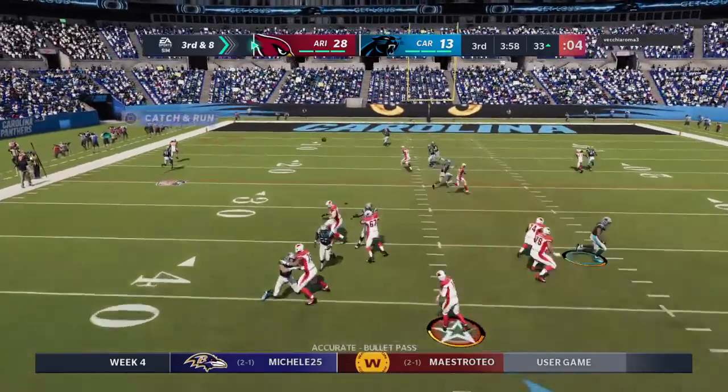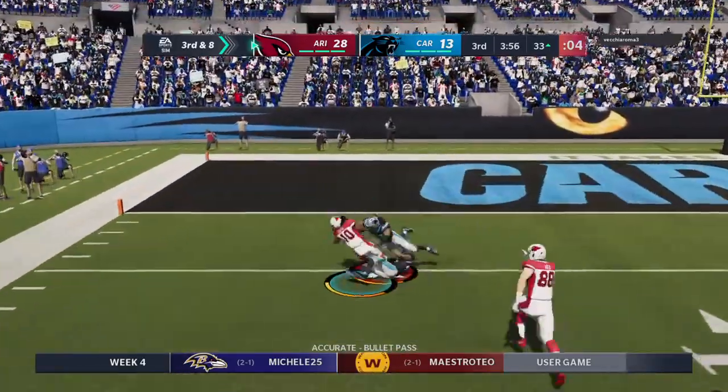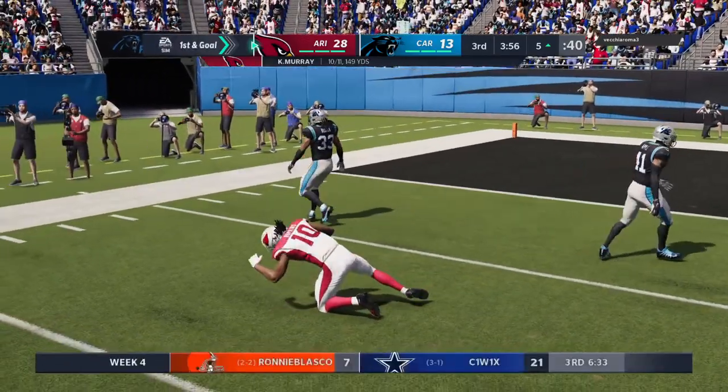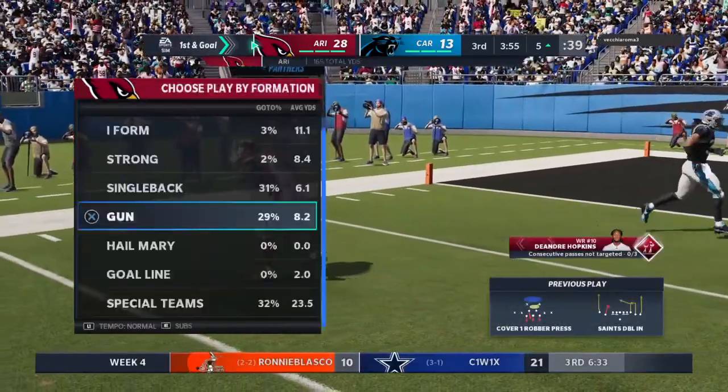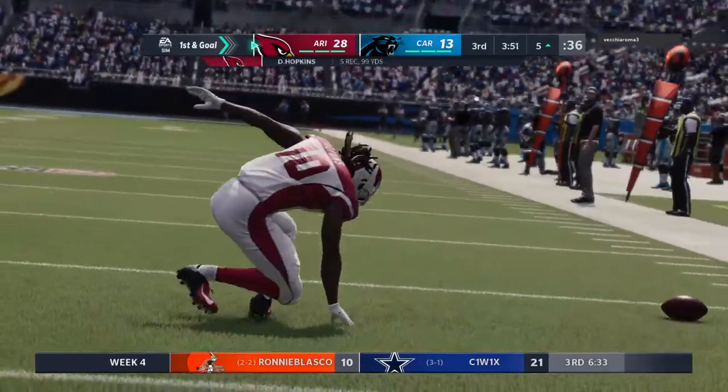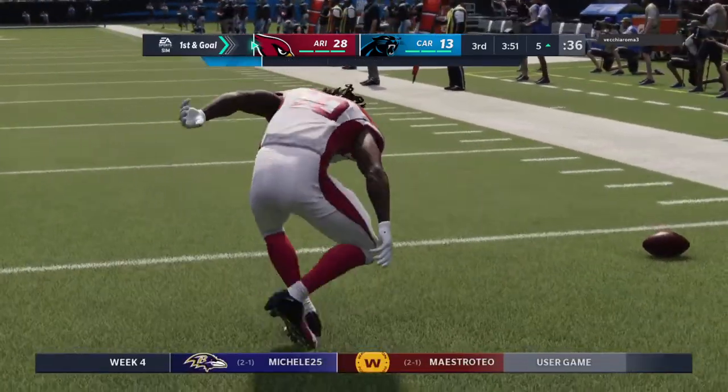From the gun, Murray. And he's got the completion to Hopkins. And he gets it all the way down inside the 10 and mark him at the 5. They're able to convert on 3rd down, and that sets up a 1st and goal.